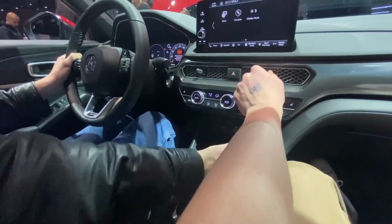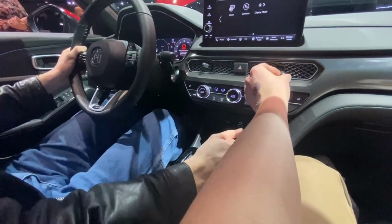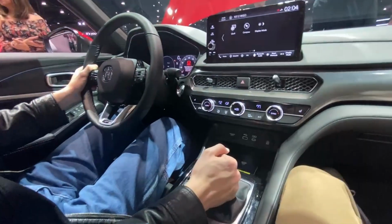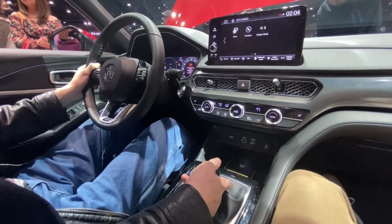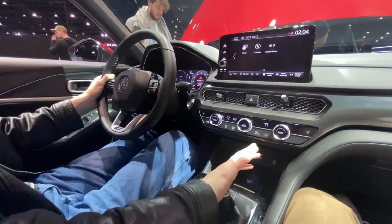felt very light and smooth, super easy to depress. Like it wants you to just slam on that clutch. Just put your foot straight to the firewall. Just boom, boom, boom. Like you want to slam shift this car.